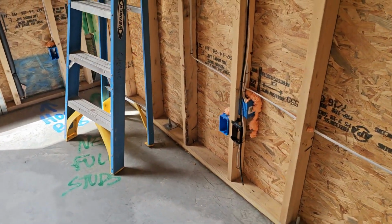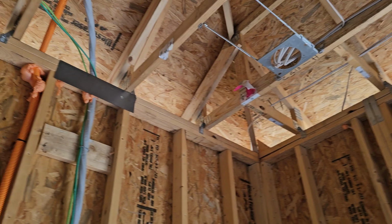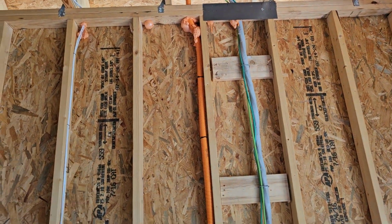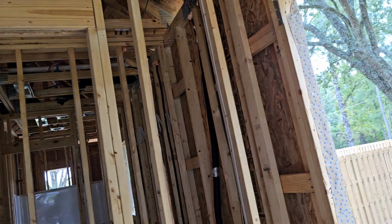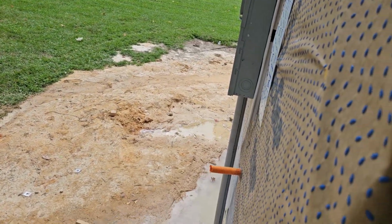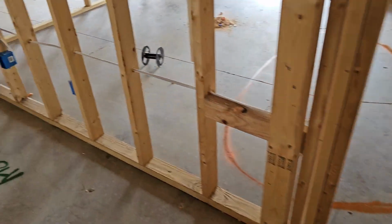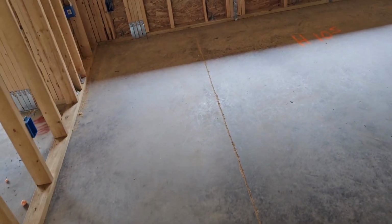This is bedroom 3. There's the meter can, main power coming into the house. Dining room.